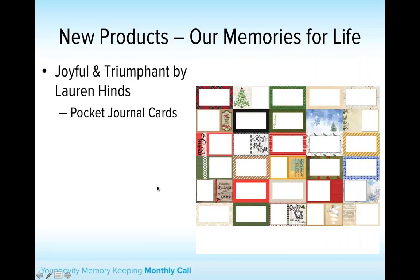To support these, we have the pocket journal cards, and these have some of those similar designs, but they have some words on them, so it makes great titles on your regular layouts as well as on your pocket pages.